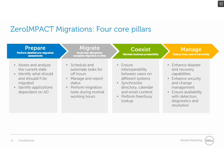Also, once you've migrated over to the new target system, we can help you manage your target environment. We can not only help you recover from disasters, but we can also make sure that we enhance your security and change management by monitoring Active Directory and Exchange. And we can ensure availability by providing quick diagnostics, detecting problems before they occur, and providing you with a solution to problems if they should occur.